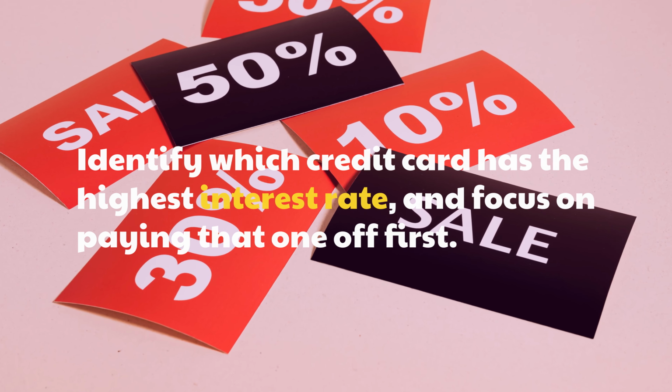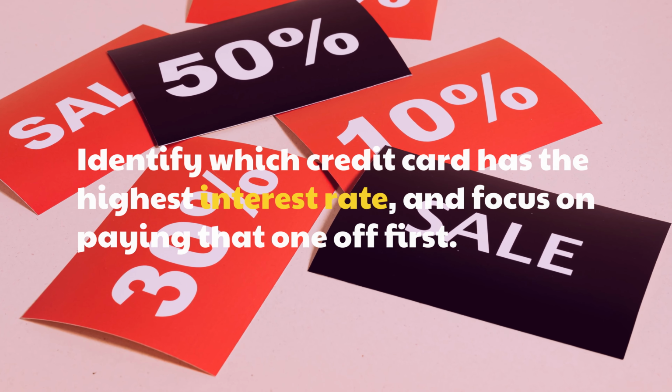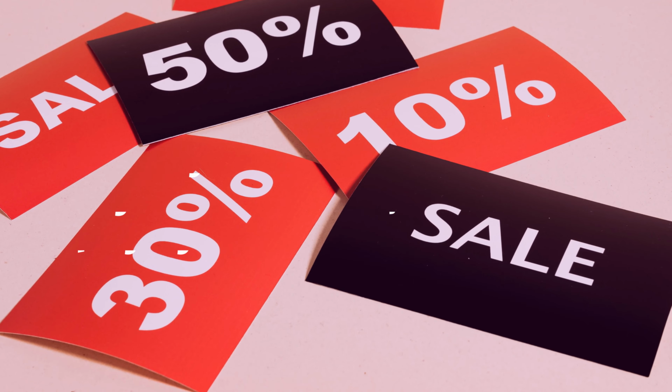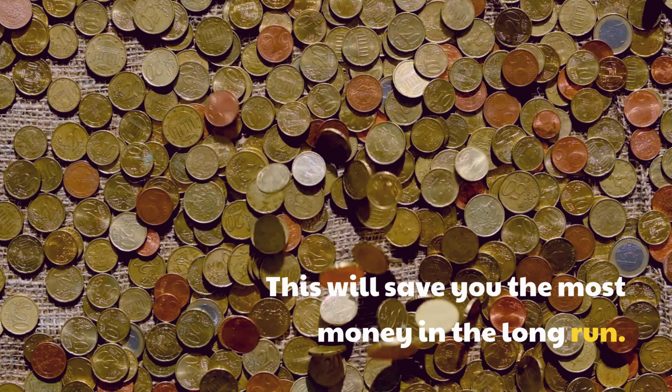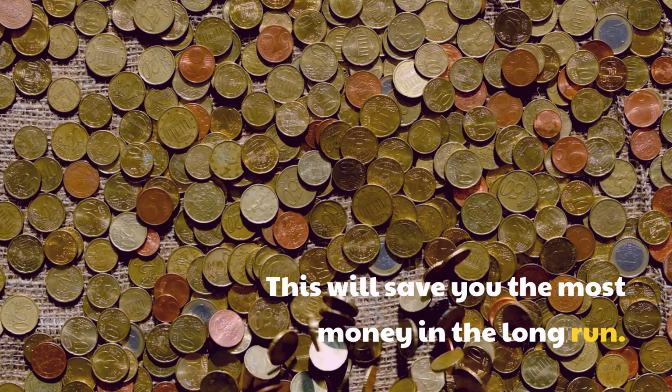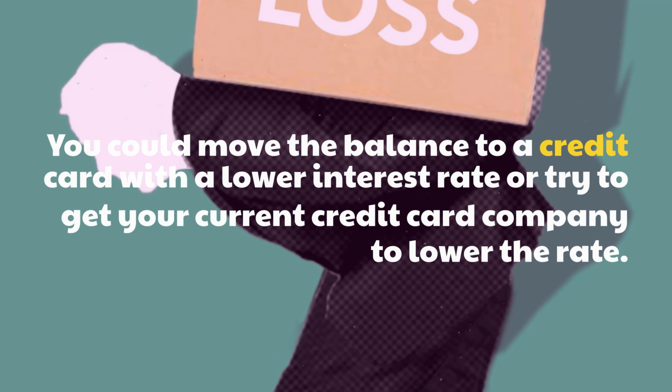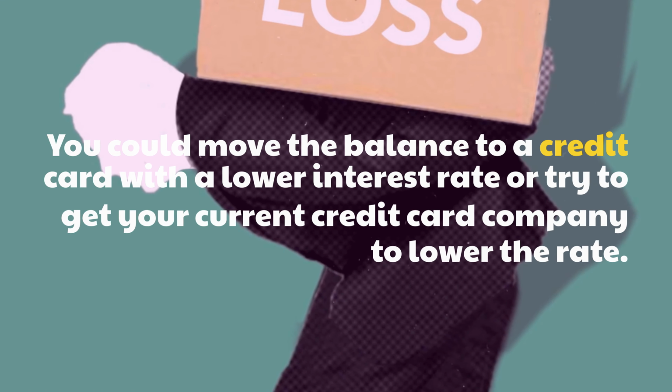Identify which credit card has the highest interest rate, and focus on paying that one off first. This will save you the most money in the long run. You could move the balance to a credit card with a lower interest rate or try to get your current credit card company to lower the rate.